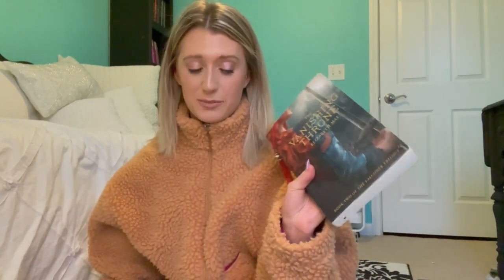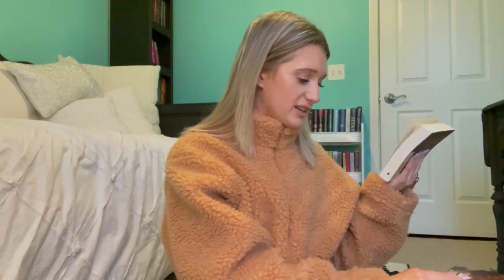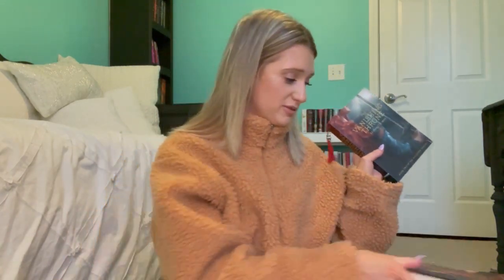Anyway, I'm starting the second one. I'm only 4 pages in. I'm gonna read it. I'm determined to read these books. He bought them for me. They're beautiful. I wanted them.